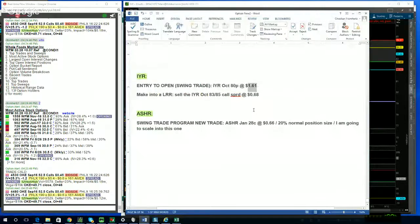Now you can also do a more advanced trade, and I did not send this out, but I actually did this as well. I made this into what's called a limited risk reversal, meaning I bought puts and I sold call spreads to help finance the cost of the puts. So this kind of buffers me as well. If IYR doesn't get down to my target, but stays where it is, I'm selling out of the money call spreads and taking in 68 cents.